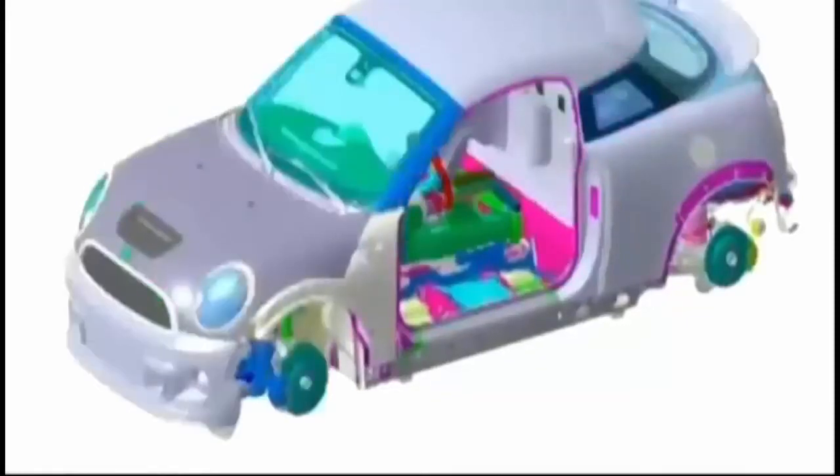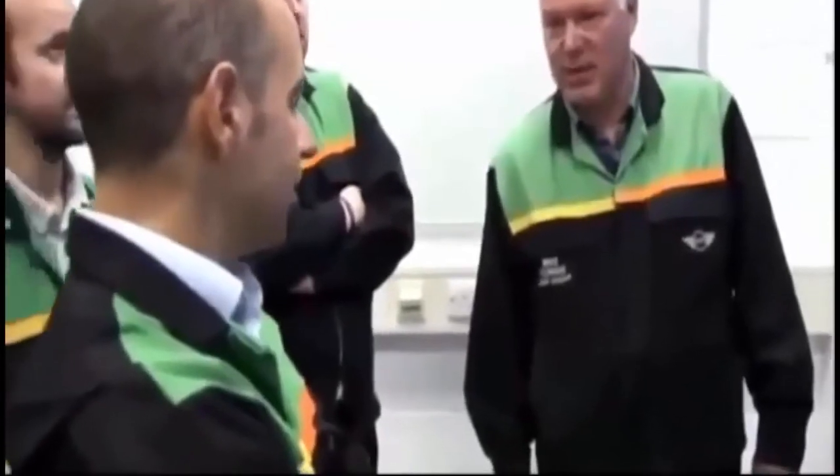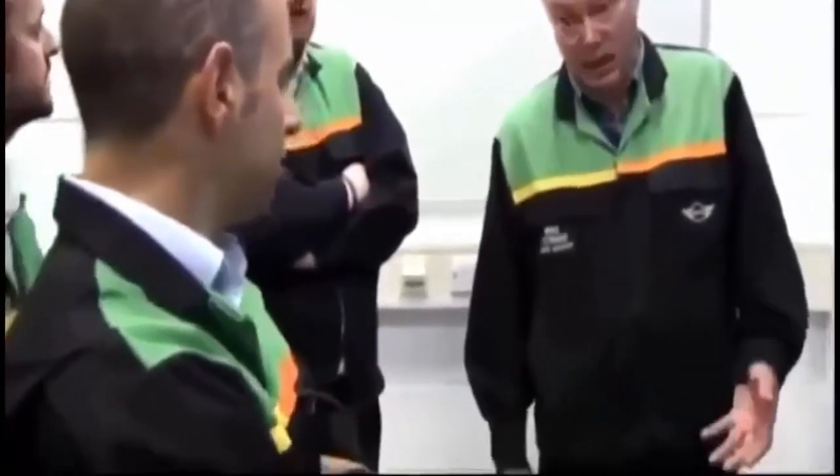The virtual build is also essential for engineers to check that everything works. Well, we're in the virtual world. Is there any way we can model that? We have to model it, yeah. I think we'll get some parts mocked up. Okay, so on this occasion we'll have to make a model. There are limitations of what we can do, but geometrically it's fine.